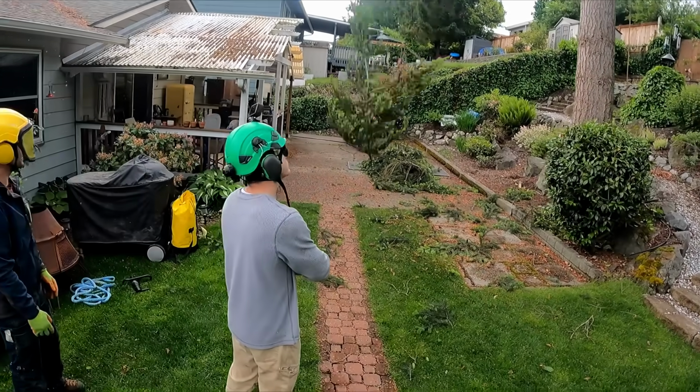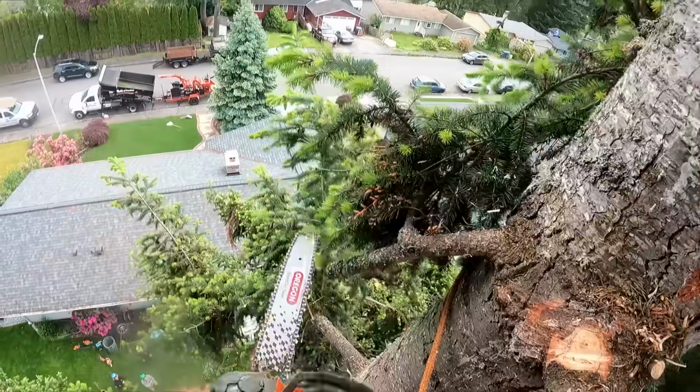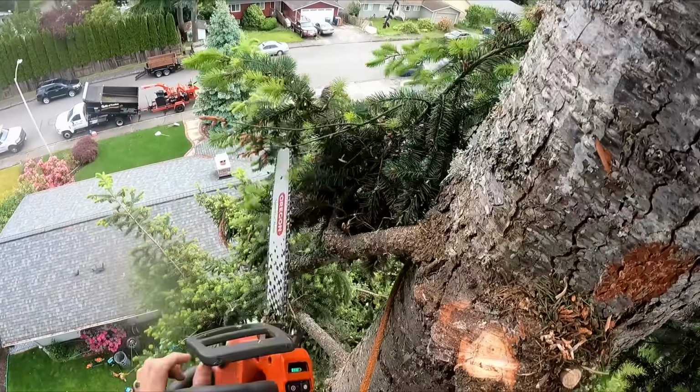Oh, the wind's taking over that. Pretty good. It's nice. The wind always helps when you're negative rigging, you know?